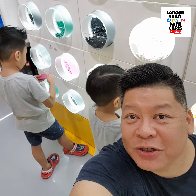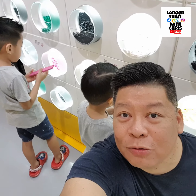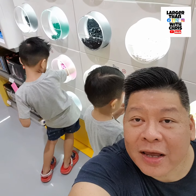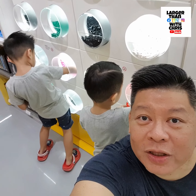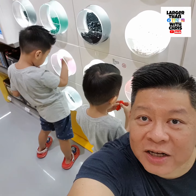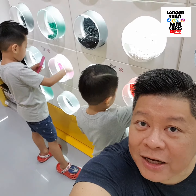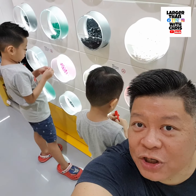Hey guys, just to tell you a little bit about the Lego store, we are right here at the Imago Shopping Mall Level 3, where the newest Lego store in Malaysia has just been added to the list. This is the first one in Kota Kinabalu of the many flagship store in Malaysia. And apparently it's just opened in July 2019 this year. So if you are nearby, do come and check it out.